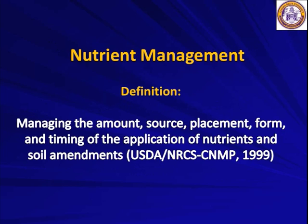And nutrient management, that is the amount, how much we are applying. Because even for manure, dairy manure contains more nitrogen than beef cattle. The source, from where? Then the placement. Is it surface or subsurface? In what form? In solid form or liquid form or any form? Then the timing, at what time it is applied. The first dose or basal dose or second dose. All these have to be considered.